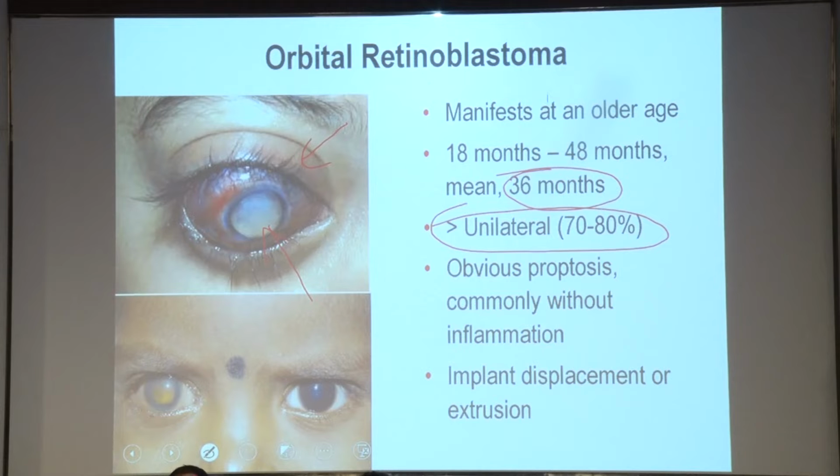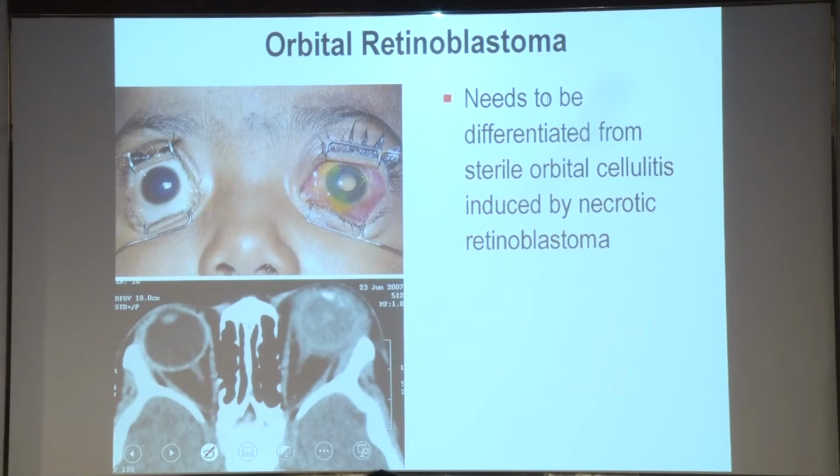But if you see proptosis with lid edema, it could be sterile orbital cellulitis causing proptosis, and that you must differentiate. In a secondary situation, when you have already done enucleation, if a prosthesis were fitting properly earlier and suddenly now it becomes displaced, or the implant gets displaced suddenly, that's an indication that there is some growth in the orbit, and that generally is secondary retinoblastoma.